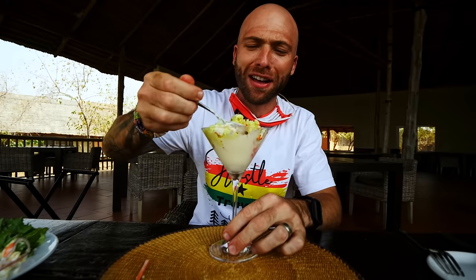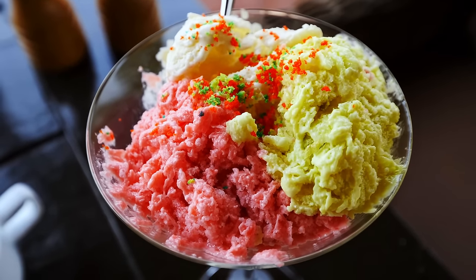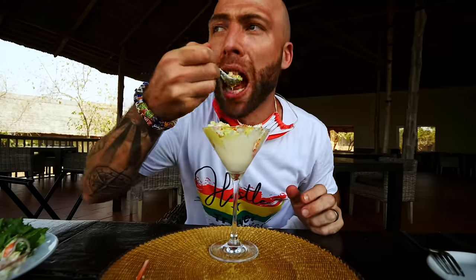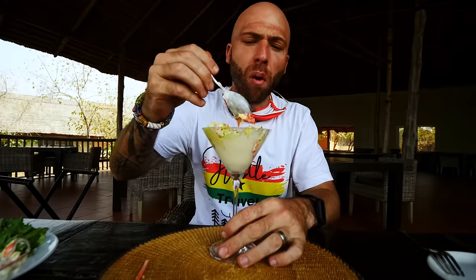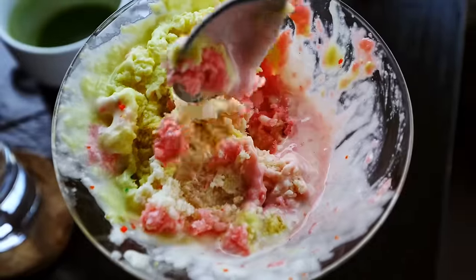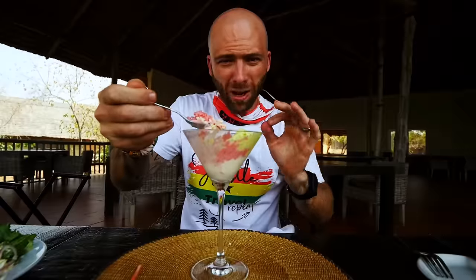Oh man, I haven't had ice cream. Well, I had some last night, but I haven't had some in a long time in terms of Ghana. You don't really find this all over the street, right? This is a gourmet ice cream. I don't know what they put on top of it. It's almost like Pop Rocks. Let's finish this really fast and let's go see one of the oldest mosques in the world, the Mecca of West Africa.